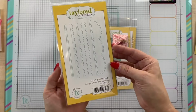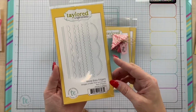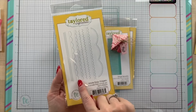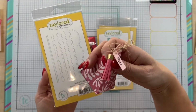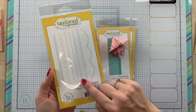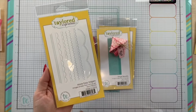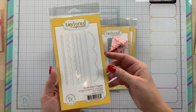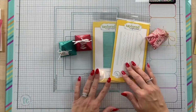So we did our original Easy Edgers designed to cut an edge or a border onto a layer or into your card base, however you want to imagine that. But in this case, you can use these fun edger dies to create what you see here, which is a cap that you can then roll around your tassel. And you could do that with the kind of pinking edge. There's a scalloped edge. There's a ridged edge. So lots of options there. And then because it is an Easy Edgers product, we added in a fun scallop as well. So let's take a look at a couple other uses for that fringe die.